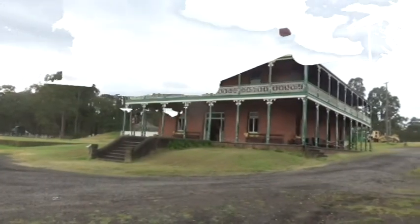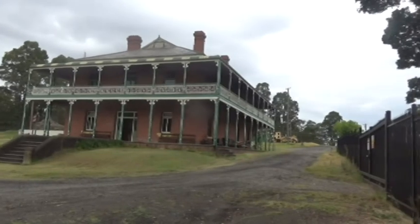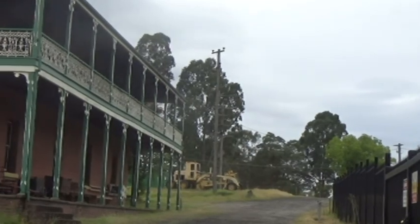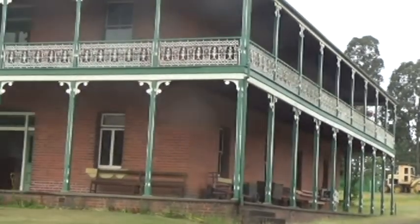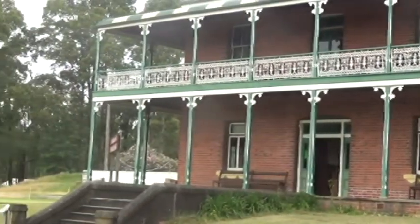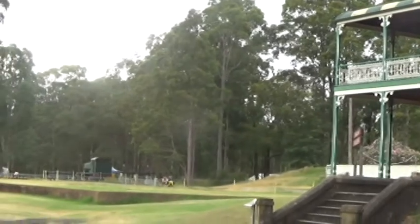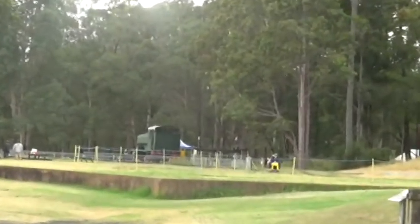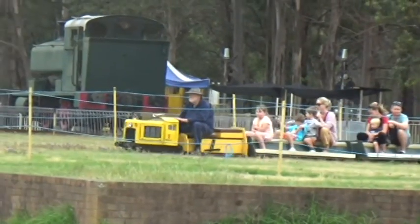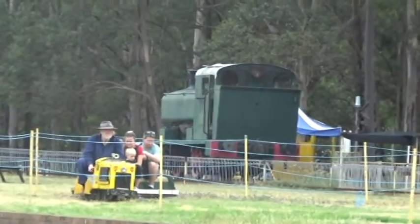Here's another look at the museum and administration building. Ground and first floors. And I think even the top floor might even be haunted. And over there, as you see, is a kiddie ride. Kids just love riding on that.